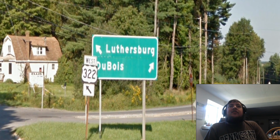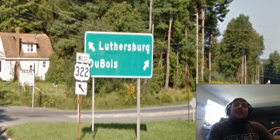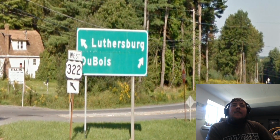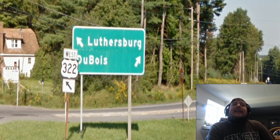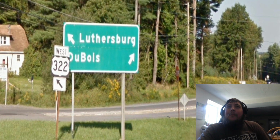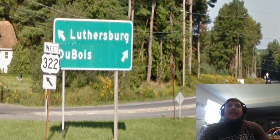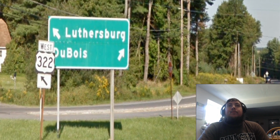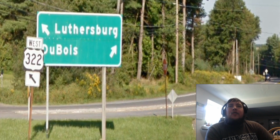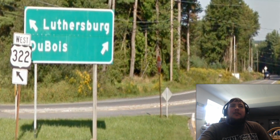And we do get a sign for Du Bois on this random nothing little road, and we get signed for Luthersburg. This is insanity. Oh my god. This is so stupid. At this point, you might as well put Brookville there, because that is the control city that we should have after DuBois. Oh my god, this signage is so stupid.